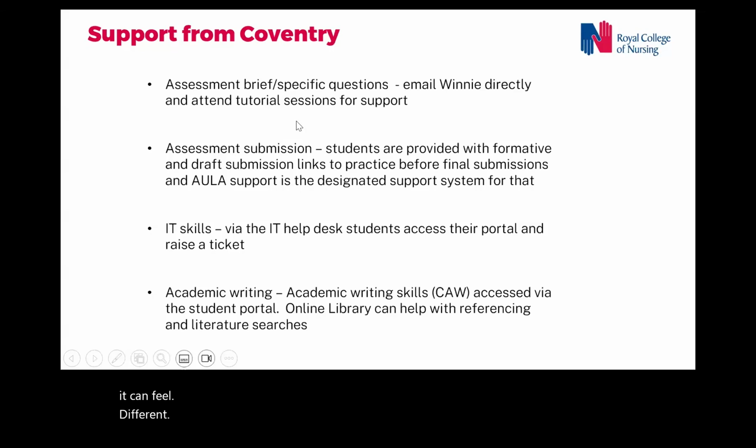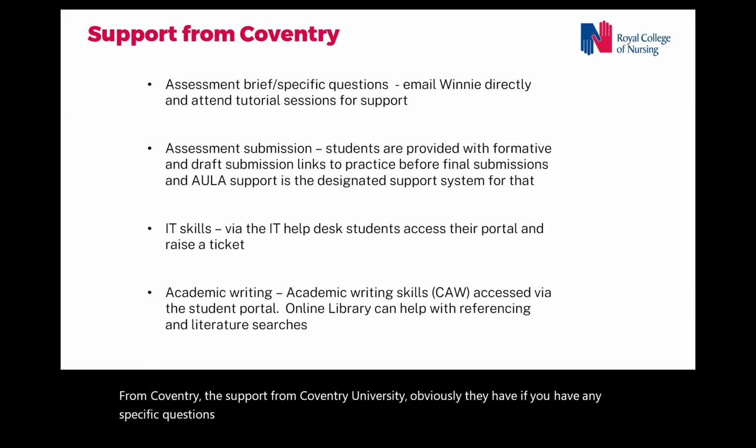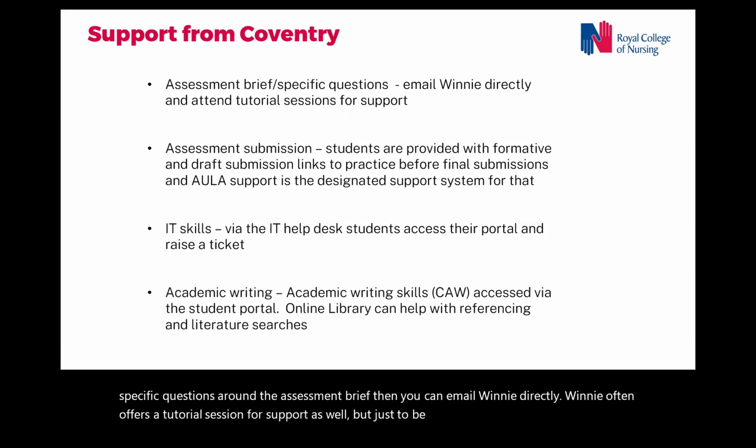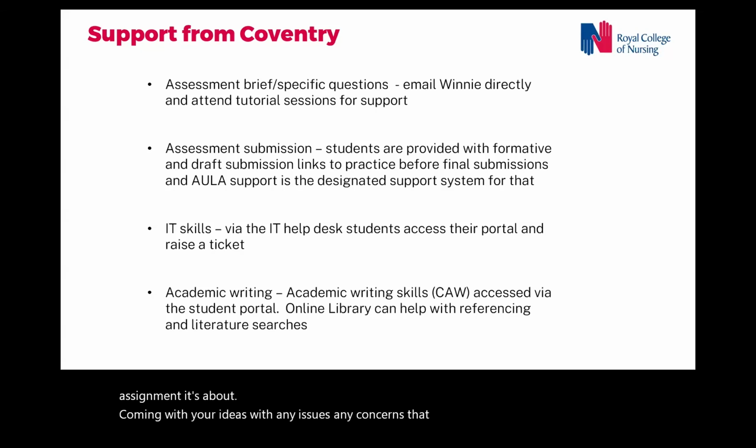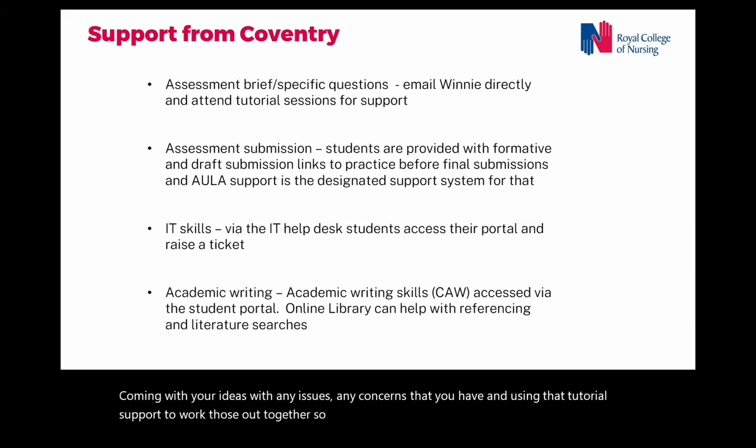For support from Coventry University, if you have any specific questions around the assessment brief, then you can email Winnie directly. Winnie often offers a tutorial session for support as well, but just be mindful that that tutorial session is a working session. It's not coming along and listening to her telling you more about the assignment. It's about you coming with your ideas, with any issues, any concerns that you have, and using that tutorial support to work those out together. So it's very much a working tutorial, not a coming and listening.